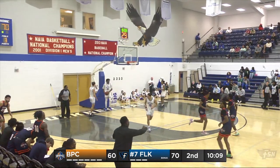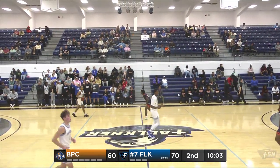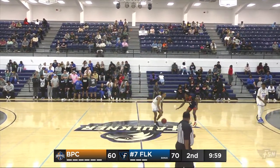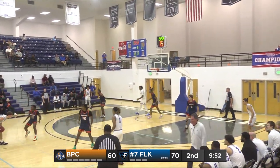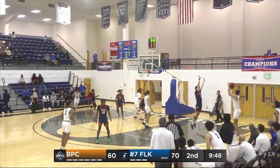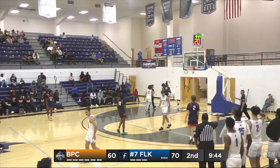There's another bucket. Tough drive off the hand of Jordan Johnson, who's checked in the ball game. 10-point game, 10 minutes to go. Number 7 team in the country has gotten hit in the mouth here in the second half by Brewton-Parker. Trace Hill with the ball. Hill drive, turn the corner, kick it. Garmendia, 3, no. Long rebound, Lance Smith and Elijah Jones tussling for it.